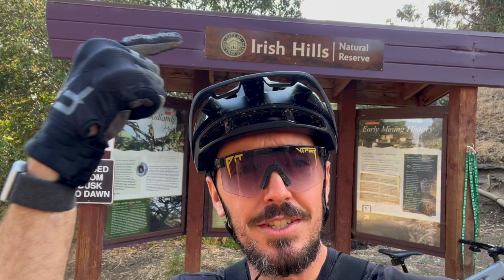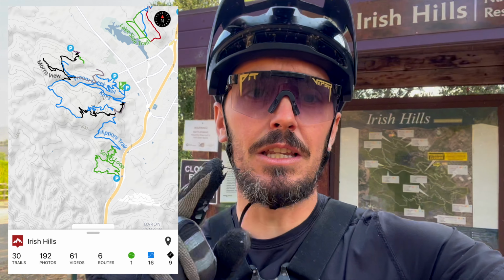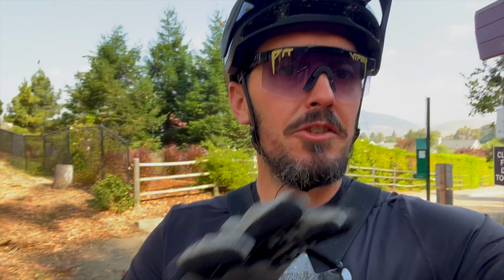Today I'm riding down in San Luis Obispo, and I'm riding the Irish Hills Natural Preserve. First time ever riding down in San Luis Obispo. And just to clear the air, they do have the bike bell system down here.